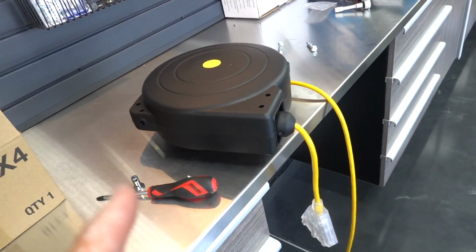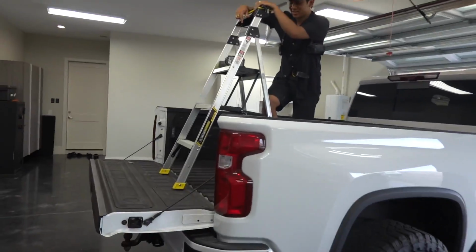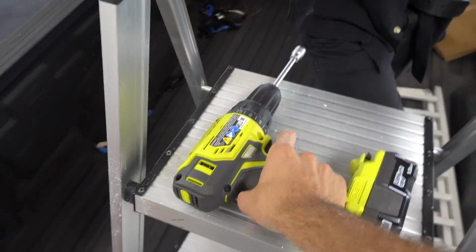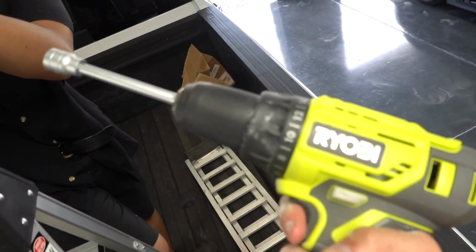The only way for us to mount this was to back the truck in and then throw a ladder on top because the ceiling is too tall. We also don't have any power tools, so we're using the drill, and then Calvin got a 1/4 inch extension and then threw on our bit, so we're drilling in with a drill. Pretty smart, actually.